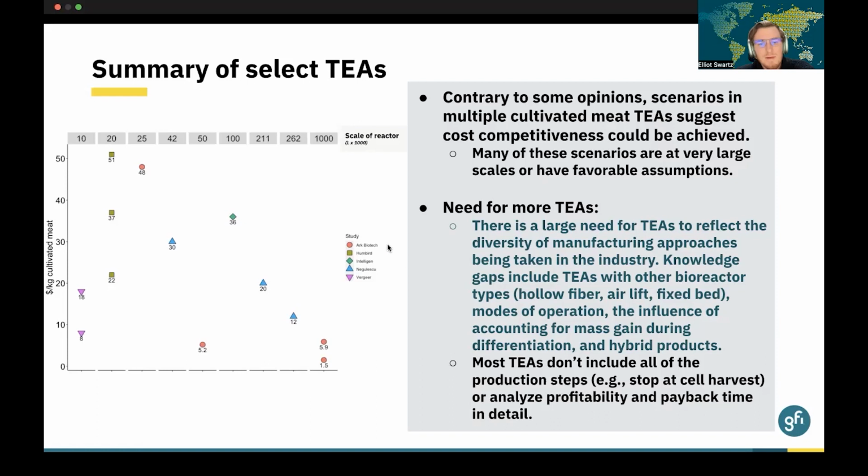It's also important to realize that many of these studies don't include all of the production steps, and so they stop at the cell harvest and don't account for any costs that might occur after that. And there's also a need to analyze the profitability and the payback time for different facilities or different scenarios of production, especially as companies need to acquire large amounts of funding to build these future facilities and overall de-risk the business proposition for investors.